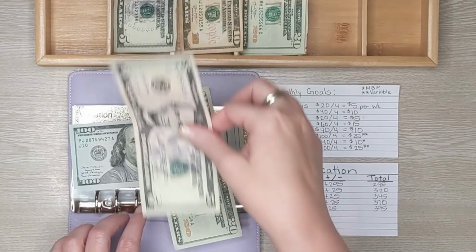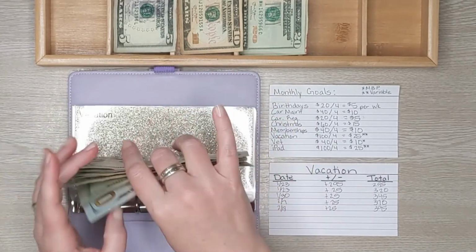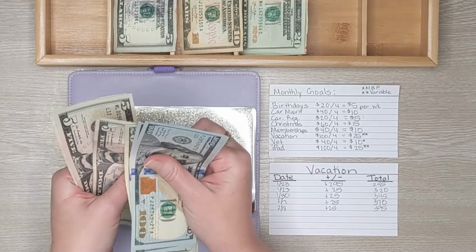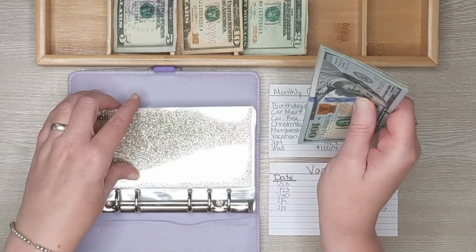20 and 5. 1, 2, 3, 20, 40, 60, 80, 85, 90, 95.